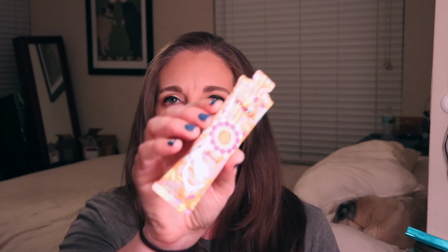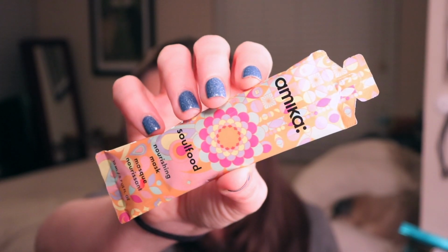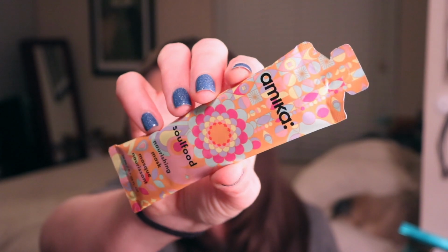Next up, this is a packet. This is the Amika Soul Food Nourishing Mask. So I believe this is a hair mask, and yes, it's supposed to hydrate and soften. And I have seen these products on Sephora, but I have never purchased any from this brand, so I will have to give this a try in the shower.